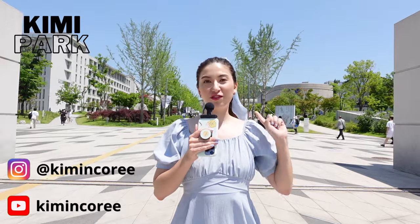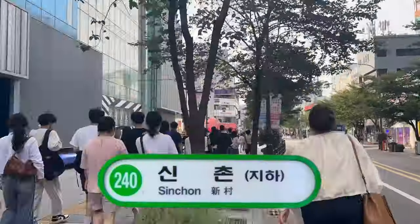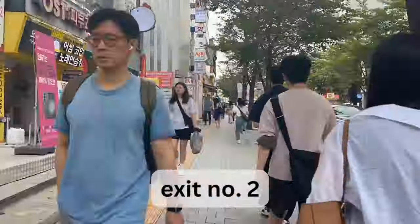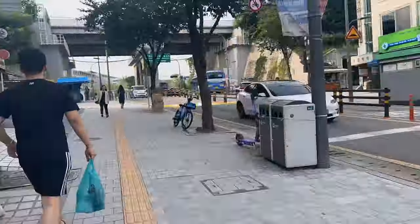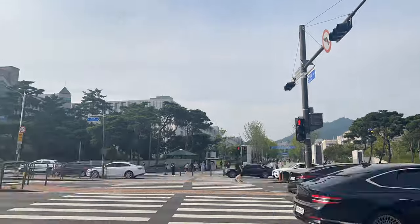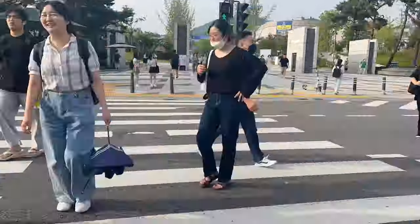And today we are visiting Yonsei University. To access Yonsei's main campus, located in Shincheon, you can go to Shincheon subway station on line number 2, which is also the green line, and then go out via exit number 2. After that, walk straight ahead, going through the whole of Shincheon's main street until the pedestrian crossing. Here, the red light takes forever, and also the campus is huge, so you might need some time to walk to class. So keep that in mind to make sure that you won't be late. And once you cross, you have arrived at the main gate of Yonsei University.